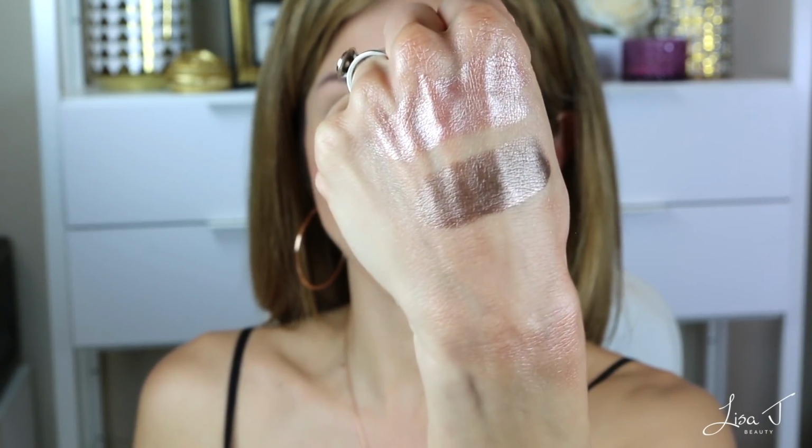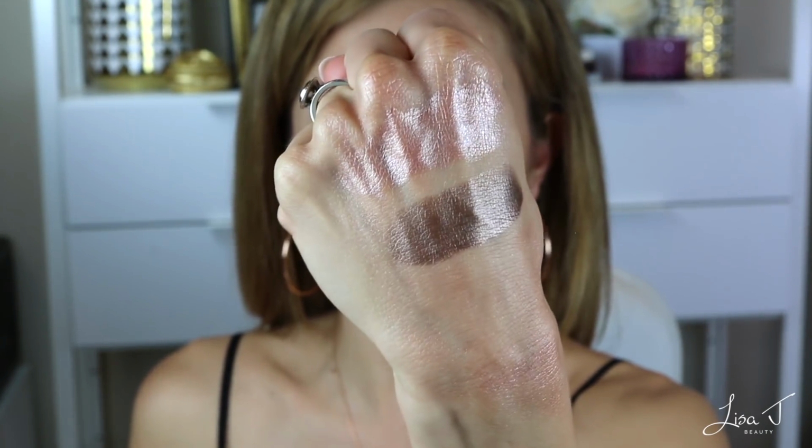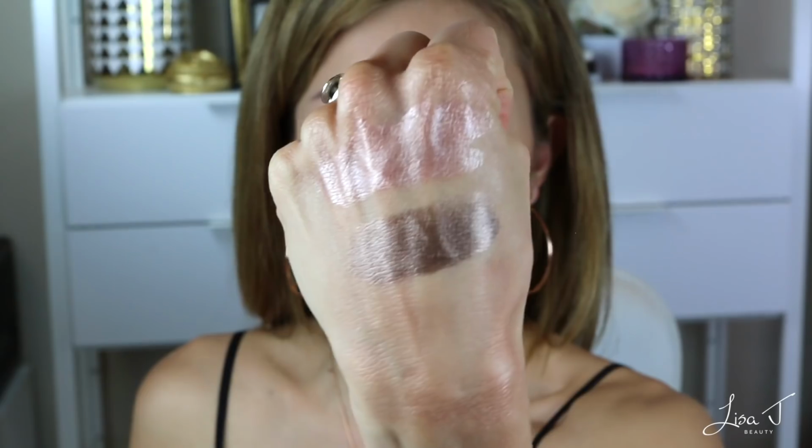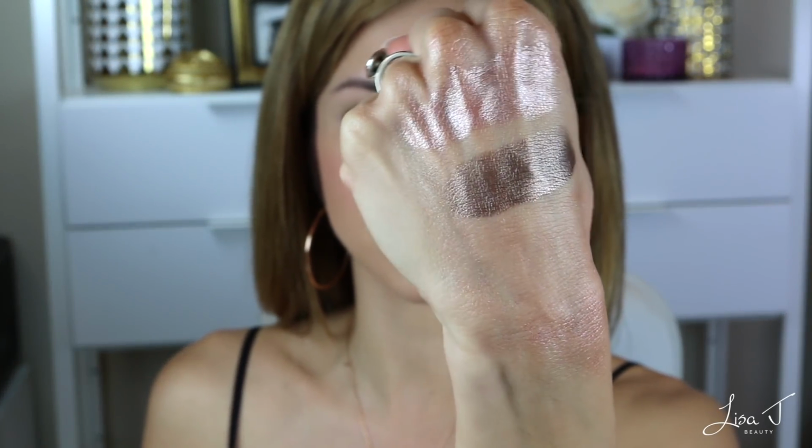Ooh, this one is probably going to be a favorite. This is the shade Campfire. And it is the most beautiful kind of mid-tone, warm, bronzy shade, but it almost has some cool tones to it too. It's not really coppery or orangey bronze. It's just, oh, it's so pretty.